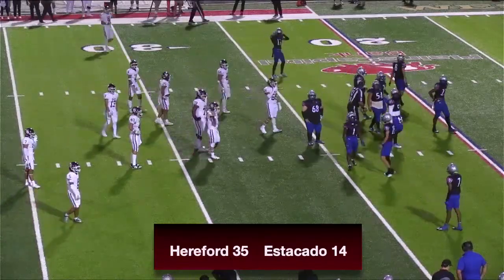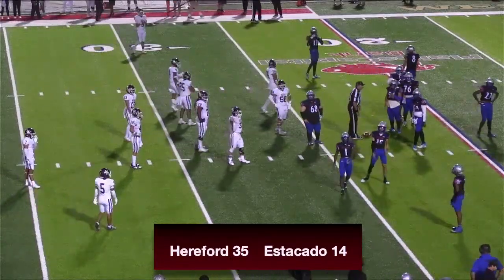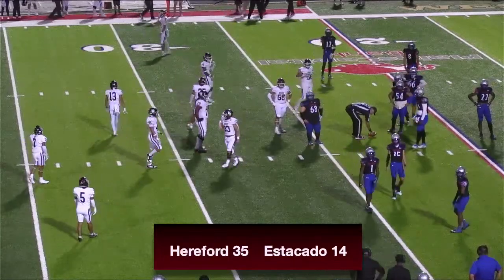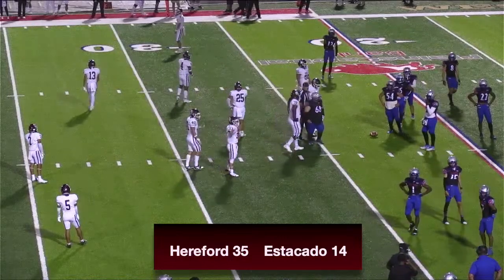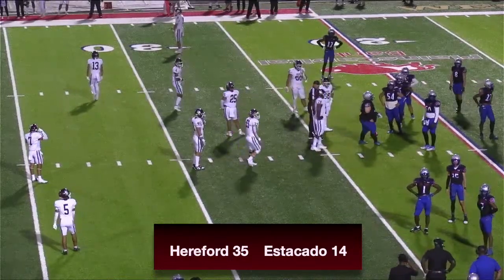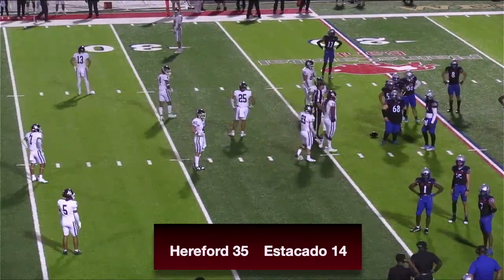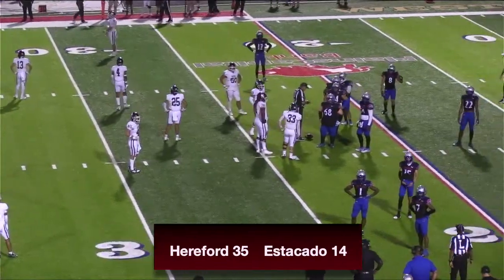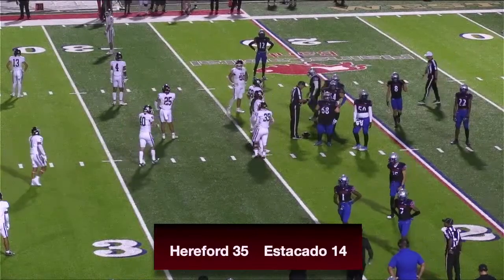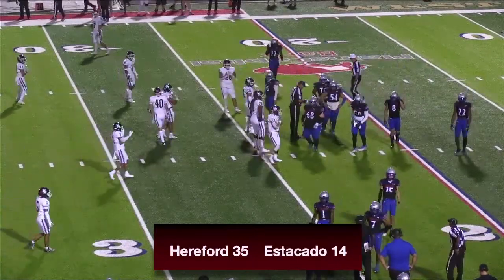35-21 Hereford. The Whitefaces on the road here tonight, trying to go 2-0, but still got a quarter and 16 seconds to go. Matadors huddled up. Are they going to snap it again before the quarter ends? They were down to 10 seconds. They're not in any really big hurry. And the clock, I believe, is going to run down. The Whitefaces lead it by 21 with a quarter left to play. We're back in 1 minute.